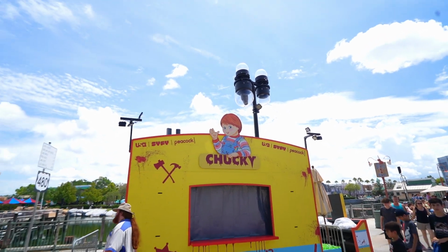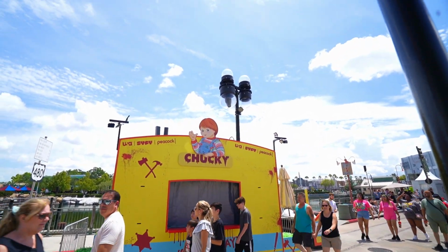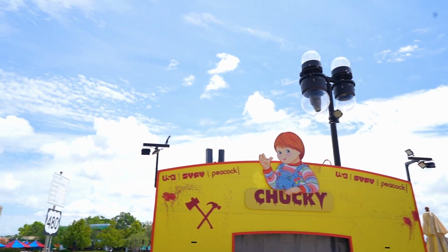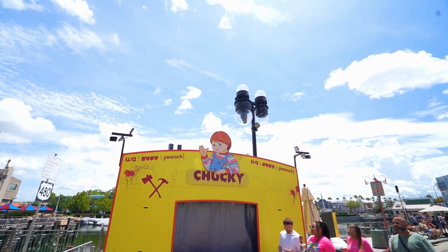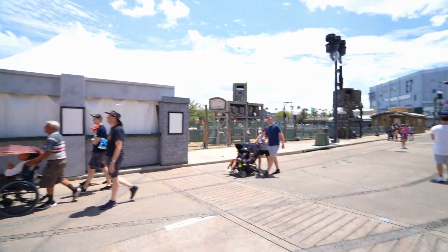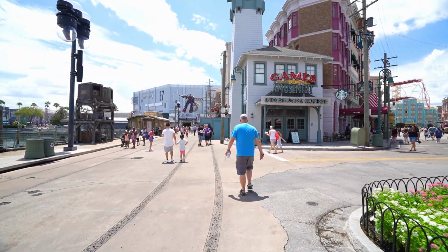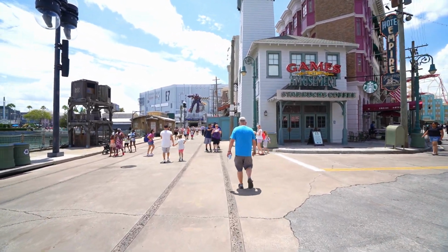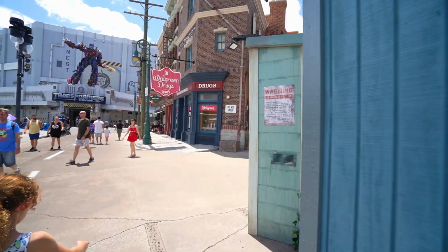We could see it again, confirmed. Obviously we have zero doubt that this is a Chucky booth, but now we have the Chucky sign. You see USA, Sci-Fi, Peacock, the whole gamut. They have now officially started to brand these booths. Nothing new at this booth as we are jamming out in the background, but are you guys ready for something awesome? As we come up here to the alley, back to The Last of Us, take a look at what we're about to find. Are you ready?